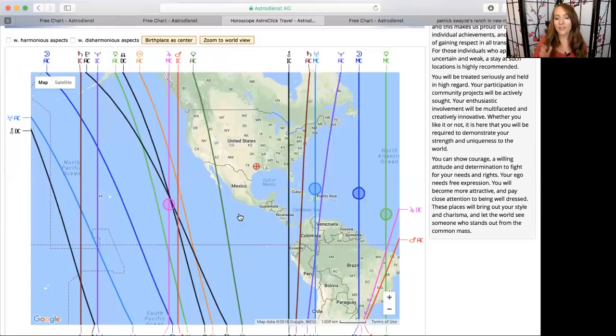Saturn on the IC, similar thing: difficult, very challenging situations when it comes to the home, family, all of that. You can feel a lot of burden of responsibility related to your home environment, your family environment. And midheaven with Saturn there, it's going to make a lot of work when it comes to your career. And when it comes to the descendant, it can limit and restrict your relationships. Your relationships can feel much more like work. And so you have to be aware of that. But Saturn on the descendant could also bring a long-term commitment and a long-term relationship, if that's something that you're looking for.